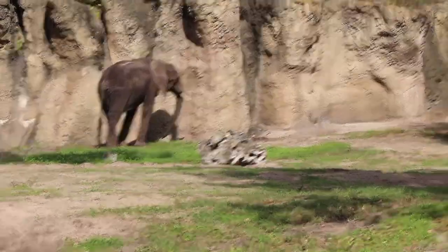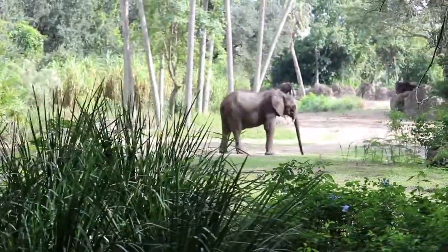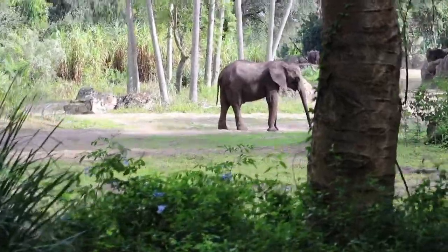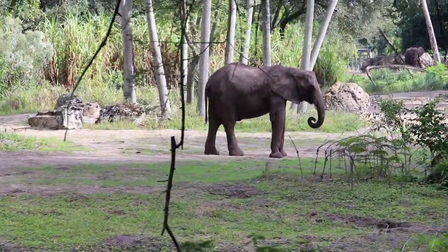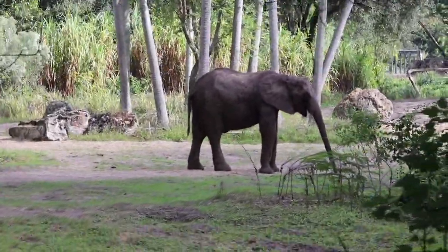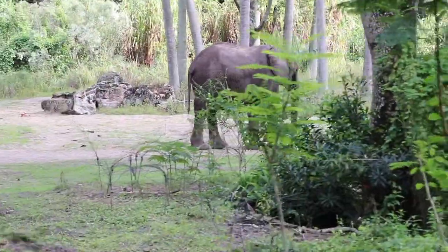Largest land animals on Earth, African elephants weigh between 11 and 13,000 pounds. Looks like one of the juveniles in the herd here closer to us, judging by its smaller size and shorter tusks. Juveniles are young, still within that 14-year childhood when the male leaves the herd. It's actually the second longest childhood in the animal kingdom, second only to humans at 18 years.